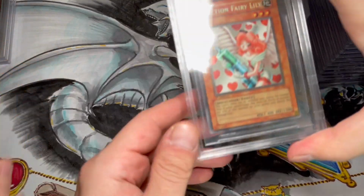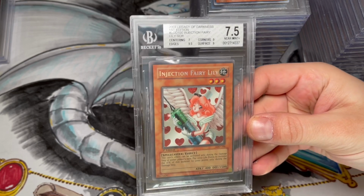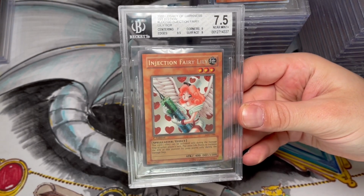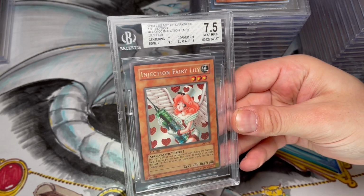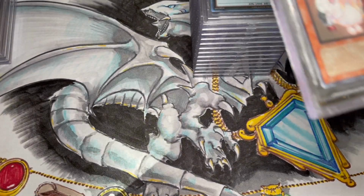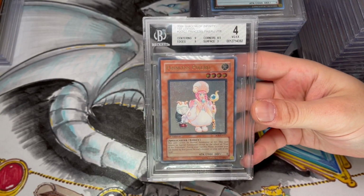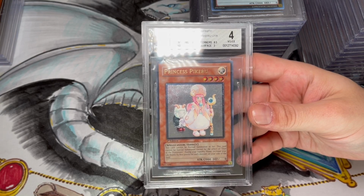We have another one right here, and it did even worse. As you can see, the classic Injection Fairy Lily, centering 7. This is pretty much with all LOD stuff. You have this centering. It's very, very notorious, right? That's why if you have a PSA 10 or a BGS 10 LOD card, it will be really, really expensive, because most of them are just naturally so off-centered.